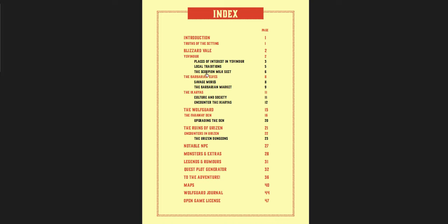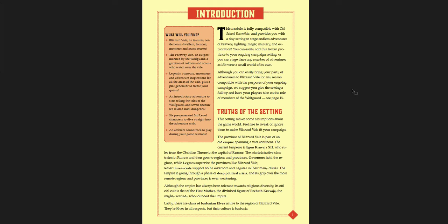The very interesting introduction, everything's hyperlinked, which is great. You get an introduction, and the layout of the introduction is fantastic. You start off with what will you find in this book and the truths of the setting. This is sort of stuff that has to go along with the game, and it says feel free to tweak or ignore them to make the particular region fit with your campaign, but you're going to have to change more than just these assumptions, because they influence the whole product. But you can do it, certainly. And what will you find in this book? I like that stuff a lot.